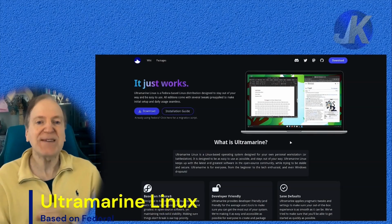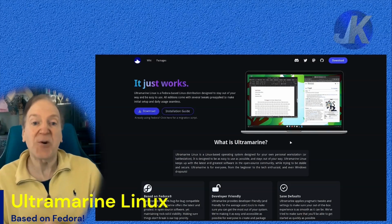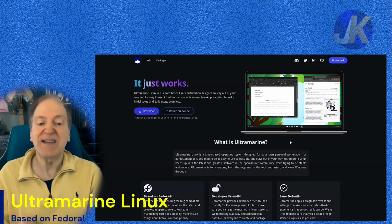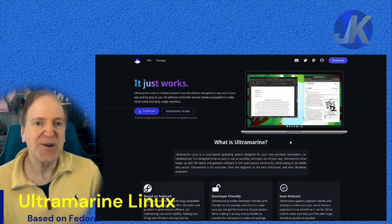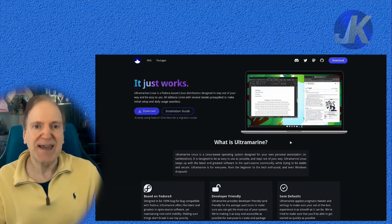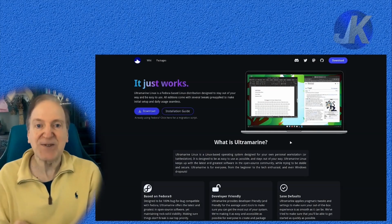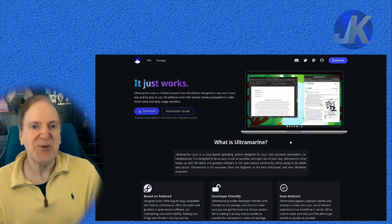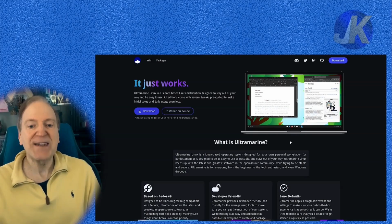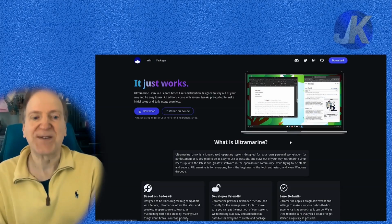Ultramarine Linux is based on Fedora, so it's designed to be 100% bug-for-bug compatible with Fedora. Ultramarine offers the latest and greatest in open source software, yet maintains rock-solid stability. As a Fedora user, I've daily driven Fedora a lot over the years, and I can attest to that. Anytime I've run Fedora, it's always been very stable. Of course, making sure things don't break is not only the priority of the Ultramarine project, but also of Fedora as well. So they both go hand in hand, which is really great. And like they say on the website, it just works.